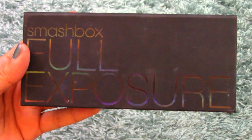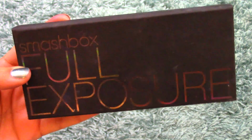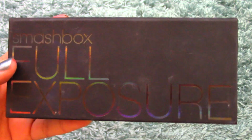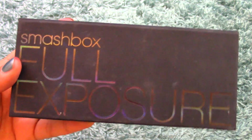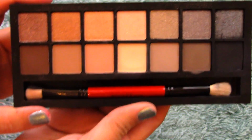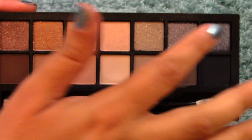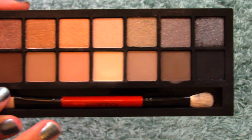The next palette I have, I actually got from the makeup swap we did with the local YouTubers here in town, and this is from Nicole Chantel. This is the Smashbox Full Exposure palette. It's another really neutral palette, but the way it's organized is very similar to Norvina palette, where all the shimmers are on top and all the mattes are on the bottom.